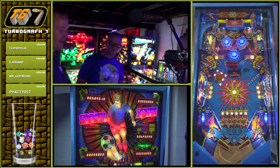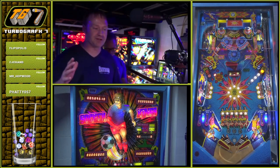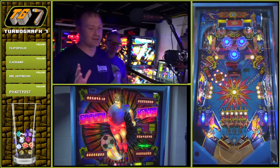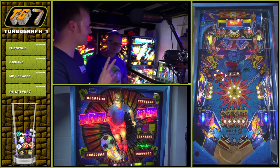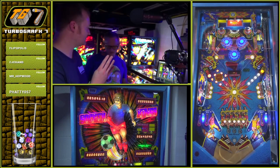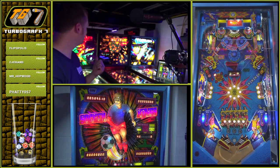So essentially, Dave, with his large collection, has a lot of very cool, unique stuff. Essentially, what we're doing is he has it organized mostly by manufacturer, so right now we're going through all the Zaccarias. We've done Magic Castle, Farfalla, Pinball Champ, Robot, Time Machine, and now we're doing Soccer Kings. What are we missing? I thought there was one more.